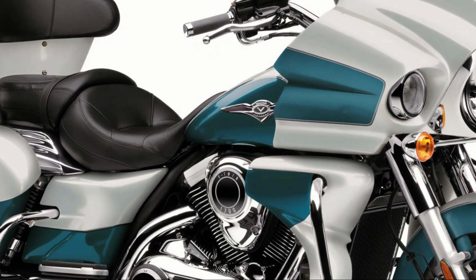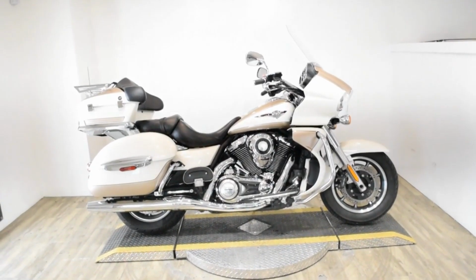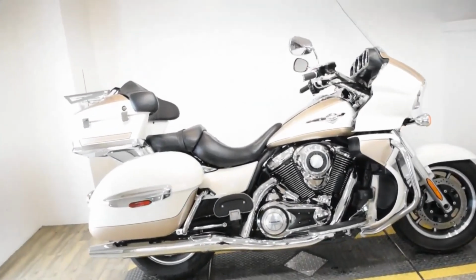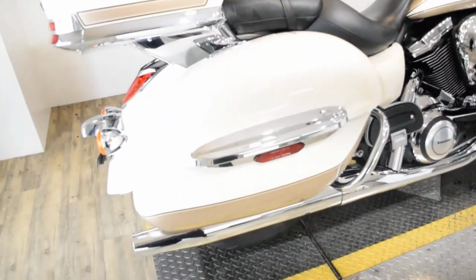Out there on the open road, you'll benefit from the large windscreen and fairing as well as the comfy saddle and the various electronic systems like cruise control, ABS, satellite radio, and so much more. It's not the most advanced machine on sale today, but it does offer some great features.